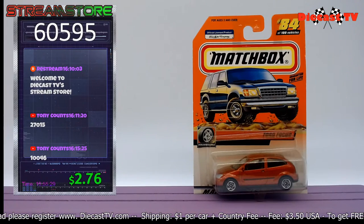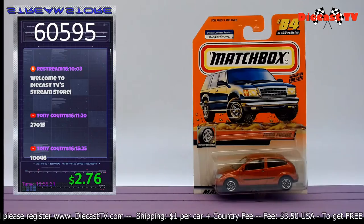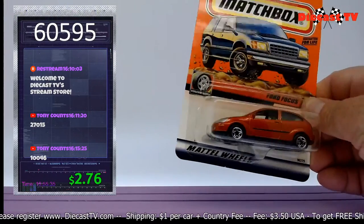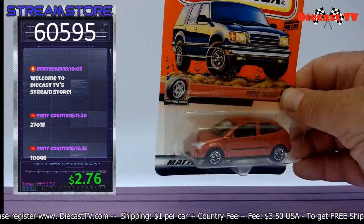Ford Focus. This was the car to take over the world. This was built by Matchbox. It's number 84 of 100. Worldwide wheels. The Ford Focus. Check it out, my friends.